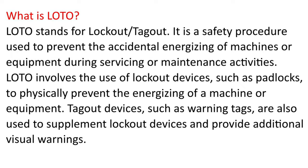What is LOTO? LOTO stands for lockout and tagout. It is a safety procedure used to prevent the accidental energizing of machines or equipment during servicing or maintenance activities. LOTO involves the use of lockout devices, such as padlocks, to physically prevent the energizing of a machine or equipment. Tagout devices, such as warning tags, are also used to supplement lockout devices and provide additional visual warnings.